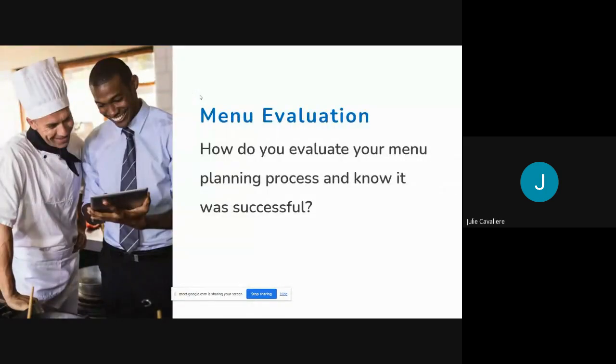And the most important thing in menu planning is evaluating your menu. Did they like it? Did it work? Was it within cost? Was there a lot thrown out? Was the recipe of good quality? Would you put that menu item again? How many portions? Where do you need to change anything in terms of where you get your ingredients? Evaluating your menu plan is just as important as the menu planning itself.